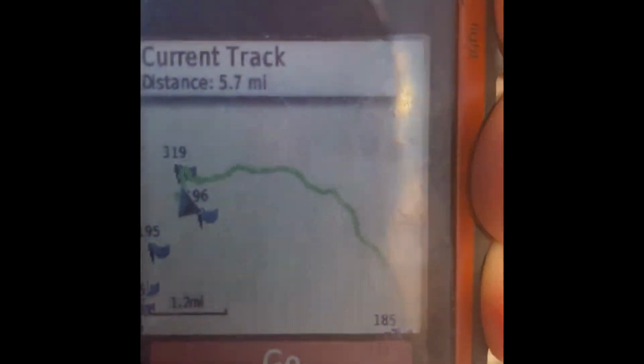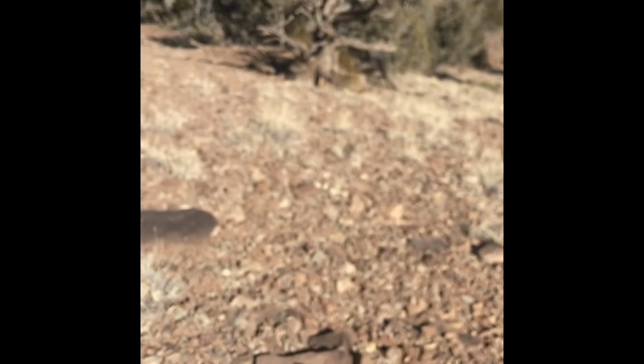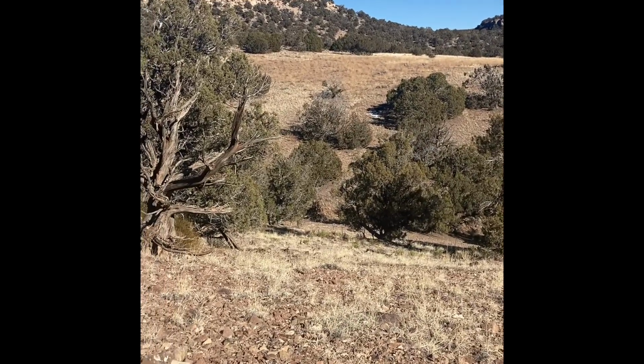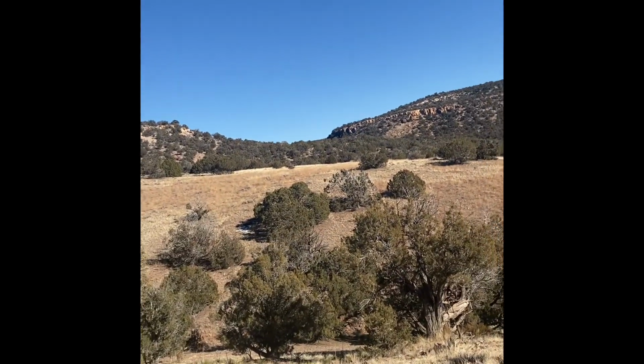And let's see where we're at. We are at 5.7. It's 2:28 in the afternoon. So going for 12 miles, so almost halfway there. We'll see how it goes in here.